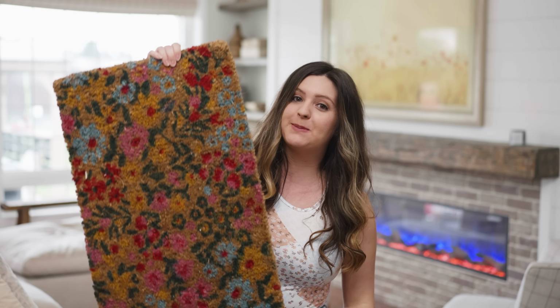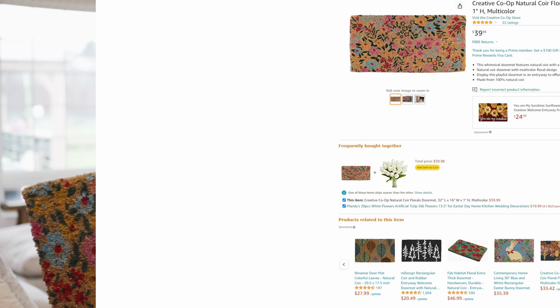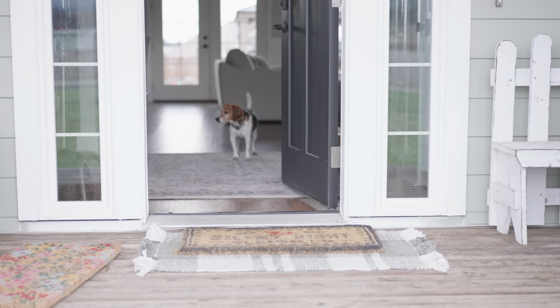Up next, we have this beautiful spring doormat. Now, as you can see, I've purposely kind of gone with a color palette that's really, really bright, and that's gonna go really well for not only spring and summer. I love decor, but I like making sure that the decor I have can last a really long time. And when it comes to doormats, we use these.